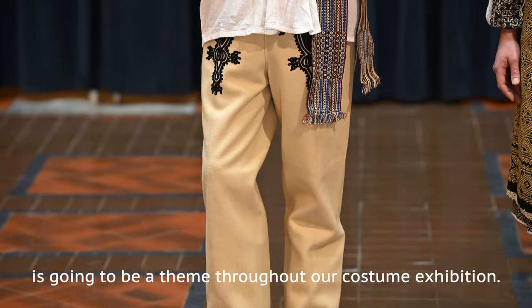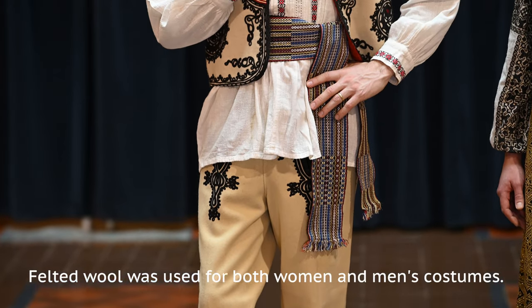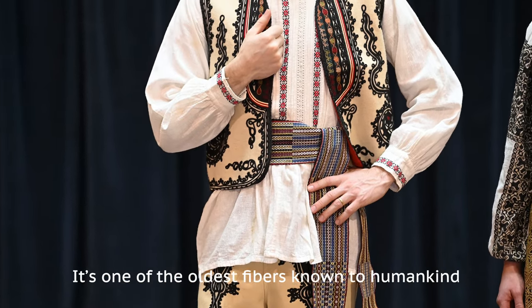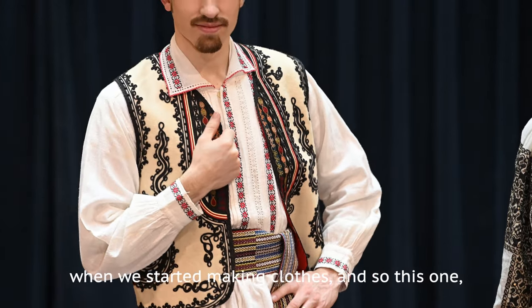With the young man, we are also seeing again boiled wool, which is going to be a theme throughout our costume exhibition. So felted wool was used for both women and men's costumes. It's one of the oldest fibers known to humankind when we started making clothes.